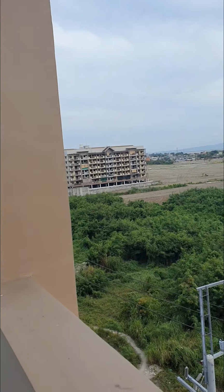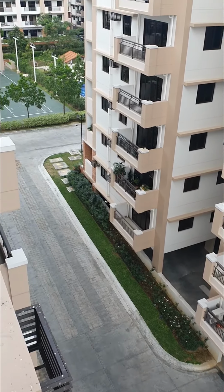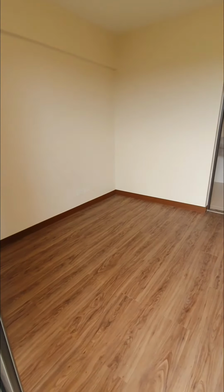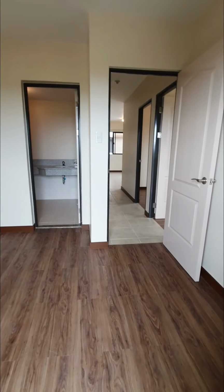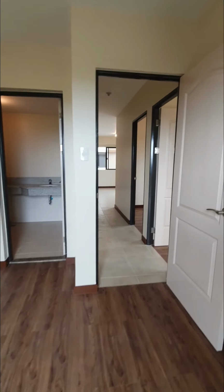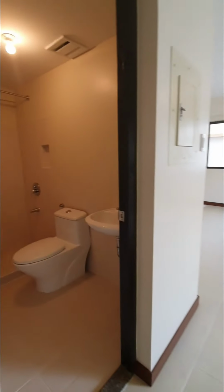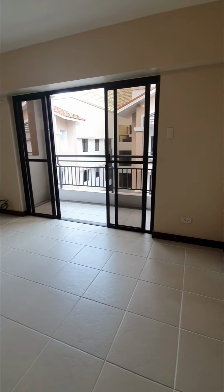So let's check. What can you see here? Again, let's check from the inside going out. So here's the master's bedroom. You have the bathroom. Then you have the different bedrooms. And then there's the common bathroom. And we have the other balcony.